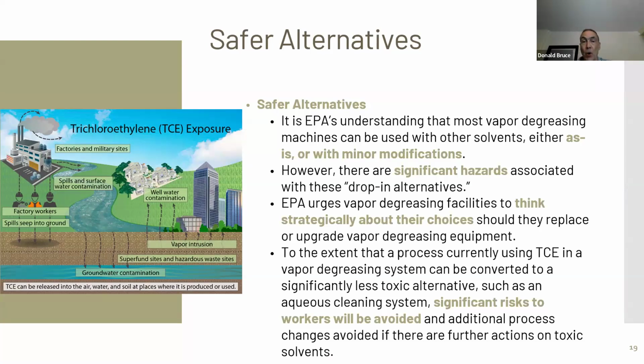EPA, again, is urging vapor degreasing facilities to think strategically long-term about their choices. Should they just replace or upgrade vapor degreasing equipment for the long term? And to the extent a process currently uses TCE in a vapor degreasing system that can be converted to a significantly less toxic alternative, such as an aqueous cleaning system, you will avoid a significant risk to your workers, and additional process changes can be avoided if any further regulatory action is taken on toxic alternatives. Next slide.